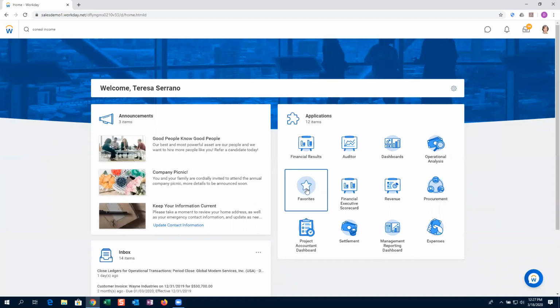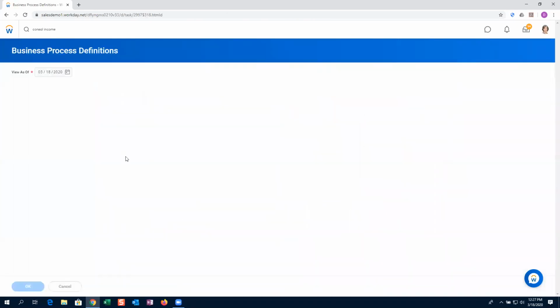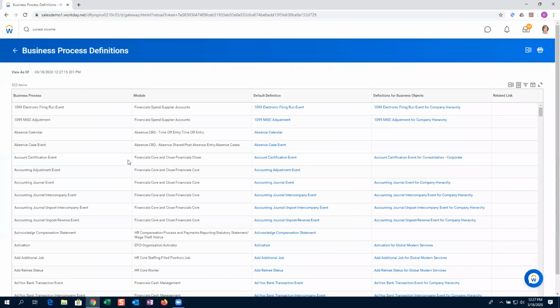I mentioned the business process framework earlier, and what I'm going to do is actually take you in here and show you what I mean by the fact that every business event within the application is controlled by this business process. You'll see here out of the box, we have hundreds of them that exist across human capital management as well as financial management. Beyond just the fact that we have these business processes, the most important part is that we deliver business processes as part of our deployment best practices based on what we've seen implemented and successfully deployed in the marketplace.